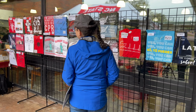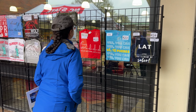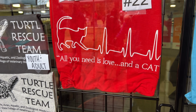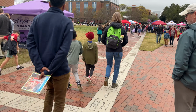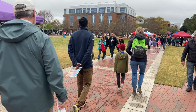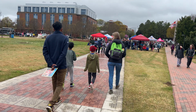Got some shirts over here. You can get the little cat one. I like that one. All you need is love and a cat. That's right. So outside, I think we're over here, and you get all the, like, Safe Haven for Cats and Saving Grace, the Triangle Beagle Rescue, are all down here.